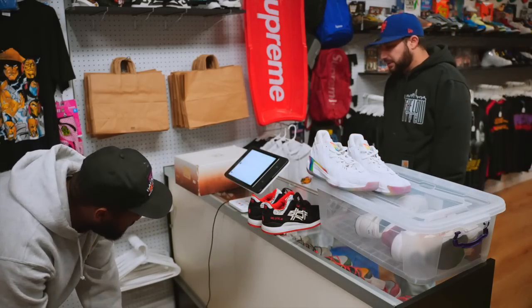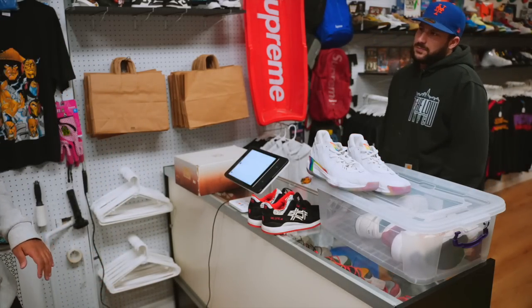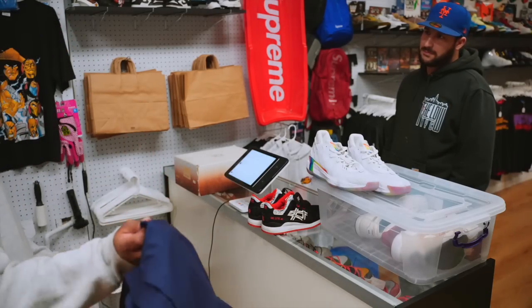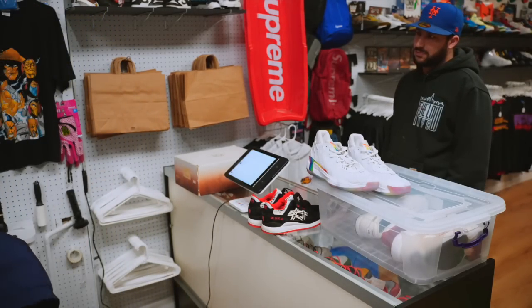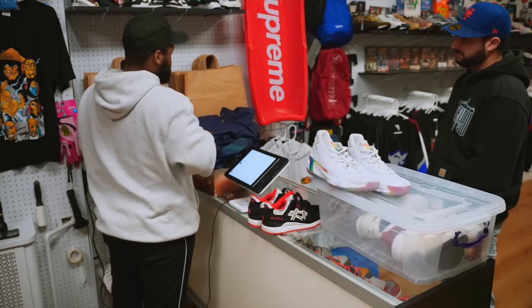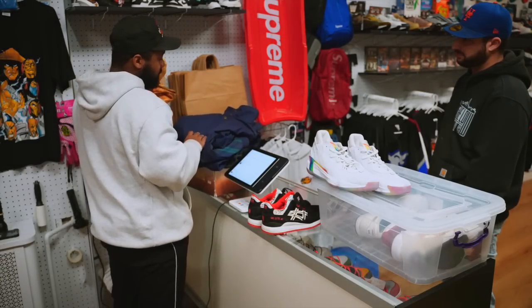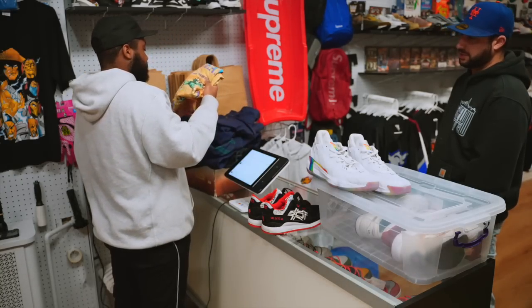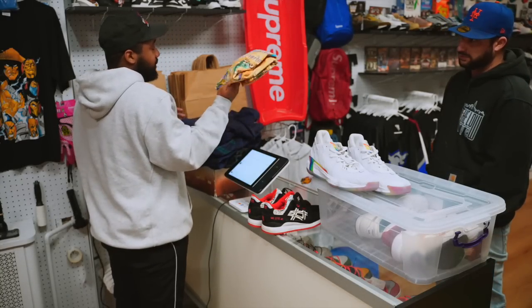For us, certain brands just don't move, like the Asics Gel Light stuff. Even if it's the Ronnie Fieg stuff, it just doesn't move. So the clothing, the Asics, I'll probably have to pass on. This set, I thought it would go for more, but it doesn't really go for anything. It goes for like $30. Okay. What about the tee? The tee, I'll probably say $5 realistically.